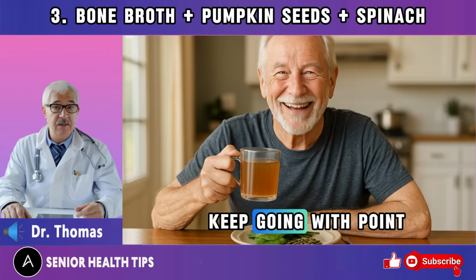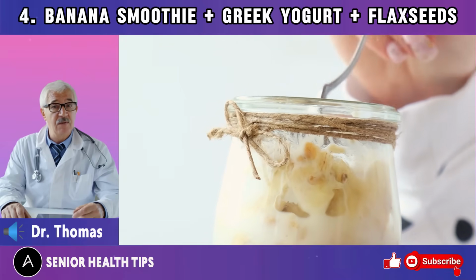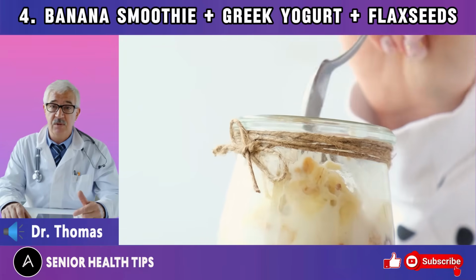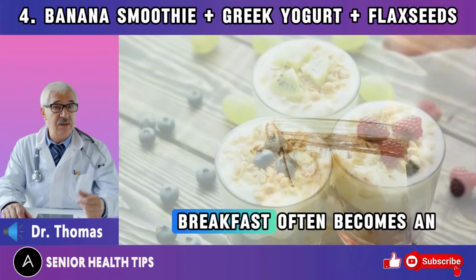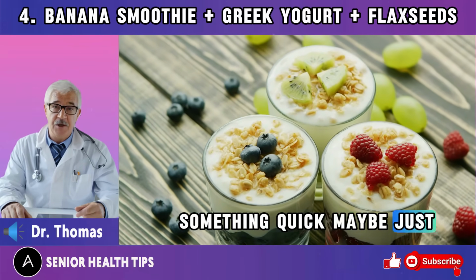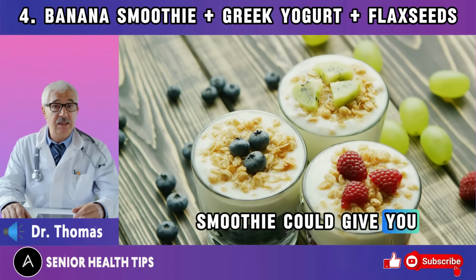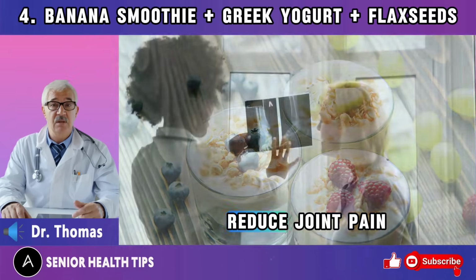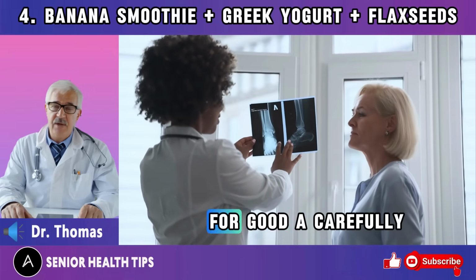Now let's keep going with point number 4. Banana smoothie plus Greek yogurt plus flax seeds. For many older adults, breakfast often becomes an afterthought, something quick, maybe just a cup of coffee and toast. But what if a simple smoothie could give you back your strength, reduce joint pain, and help restore the muscle tone you thought was gone for good?